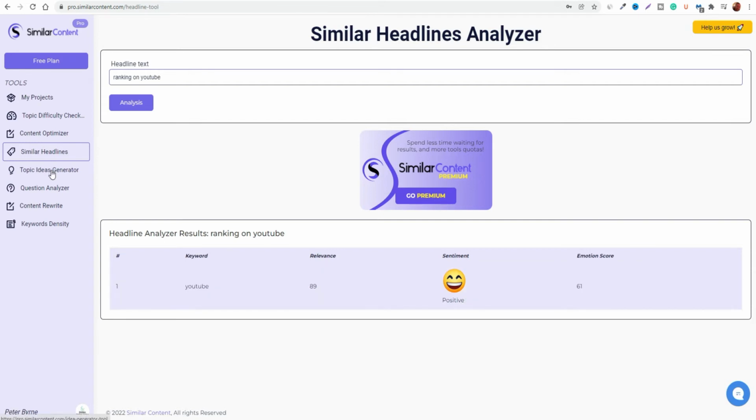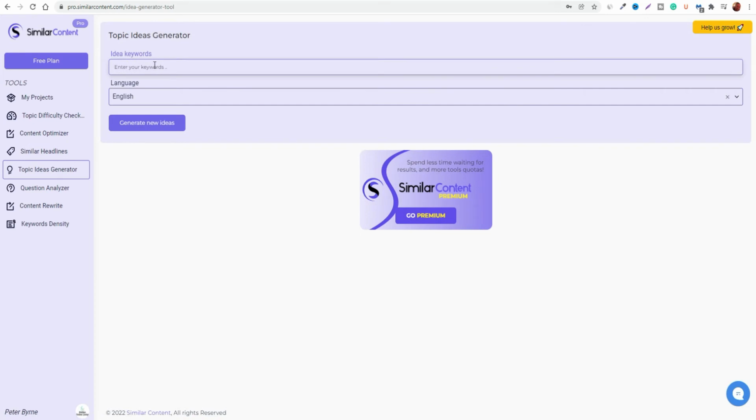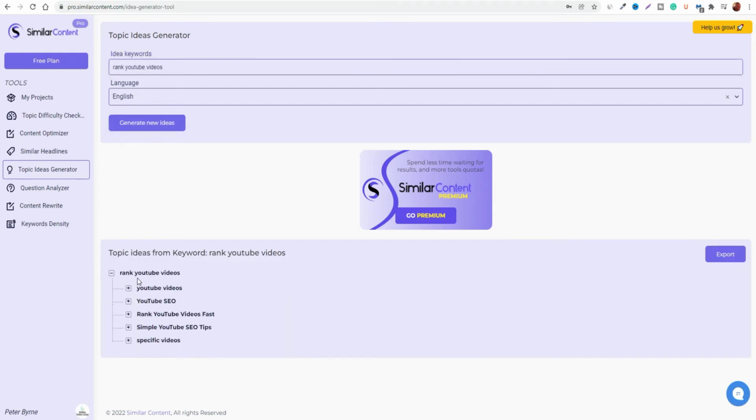So even if we look at the topic ideas generator, you can also have a look at specific keywords and it will give you a list of other unique ideas that you can look for. So you just type in the keyword you want to get ideas for. So once you've typed in the keyword you want to rank for, you just click on generate new ideas. And here you can see it will demonstrate the keyword that you've typed in, but it will give you some additional incentives and other ideas with other types of keywords.